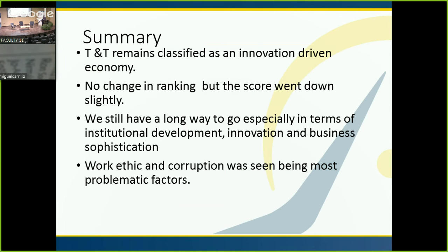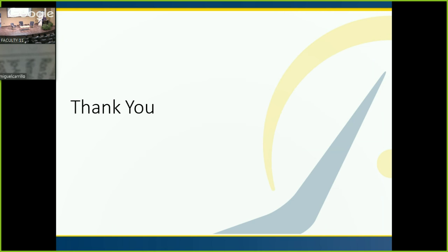So in summary, Trinidad and Tobago, we are still an innovation-driven economy. We have held our own in terms of our rank, but the score went down a bit. Institutional development, innovation, and business sophistication is still a cause for concern, and poor work ethic and corruption are seen as the most problematic factors for doing business. With that, I thank you.